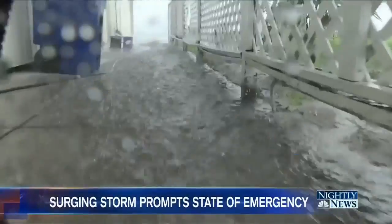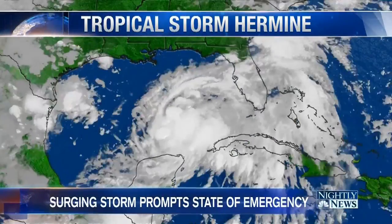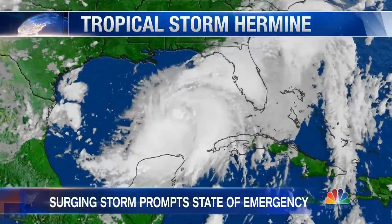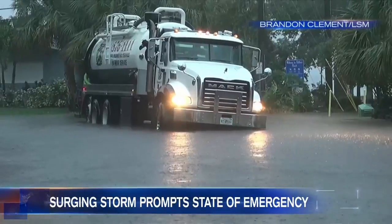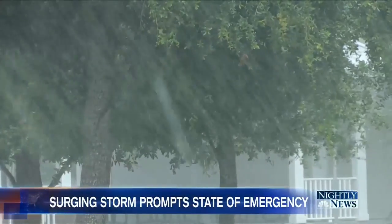Tonight, what was once Tropical Depression number 9 has strengthened into Tropical Storm Hermine, slogging towards Florida's Gulf Coast. The risk we have right now is we know we're going to have storm surge. It's anticipated to be 3 to 5 feet. However, we have the risk of up to 9 feet of storm surge. The system threatening to dump up to 15 inches of rain in parts of the Sunshine State.